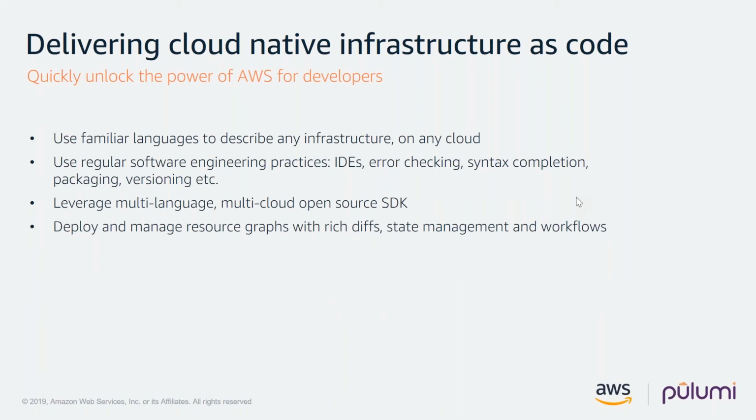And using programming languages really unlocks a wide variety of software engineering benefits, things that application development teams have been familiar with for the last few decades, really bringing those over into the cloud infrastructure world and enabling the unified DevOps teams to take advantage of those benefits.